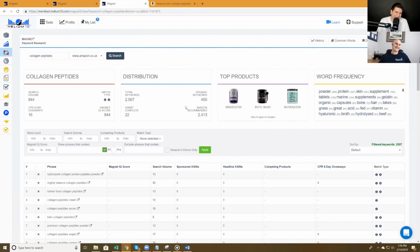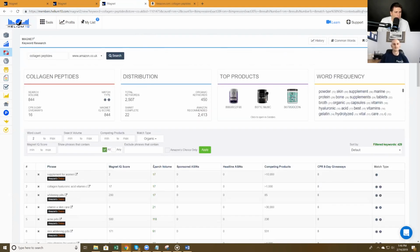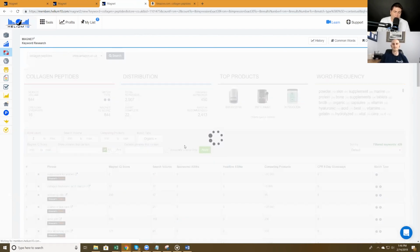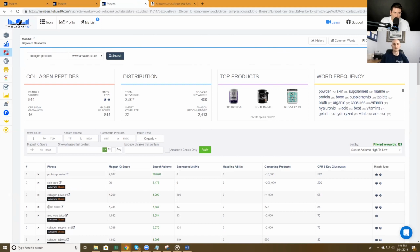Let's see here. All right. Let's go to word count 2. And again, organic results. Let's see what's going on in the UK. Let me search by the most estimated search volume. And take a look at this. Bone broth, that's kind of cool. Bone broth has come up in all of them so far. But look at this, aloe vera juice. What in the world are the British people doing with their collagen peptides? They're maybe putting it in their aloe vera juice.